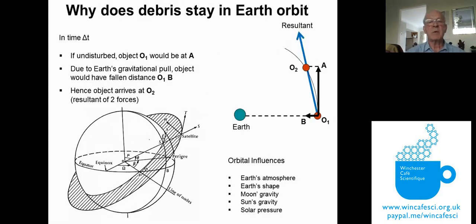Now, a question we want to know is, how does debris stay in orbit? Which is the same question, why do satellites stay in orbit?